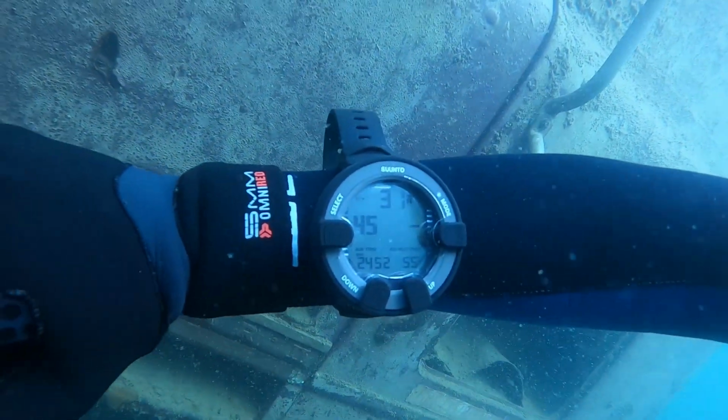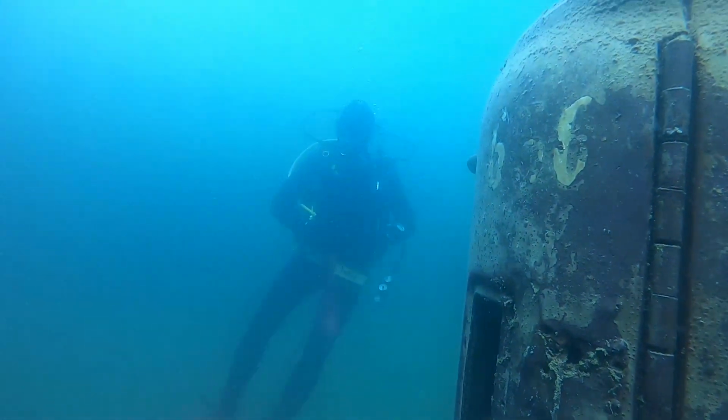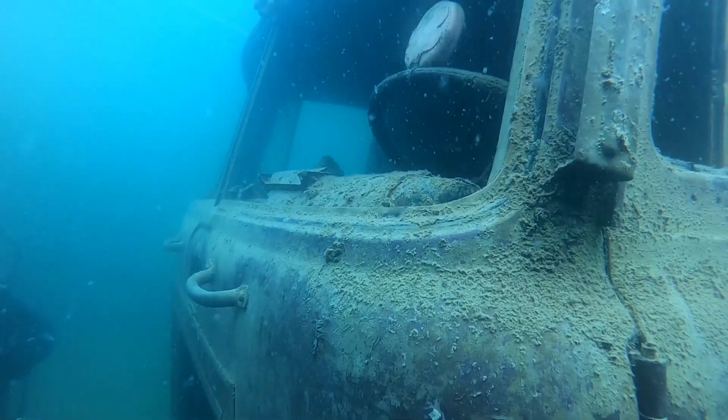31 feet down, 2,400 PSI left in my tank, 55 degrees. That's chilly, baby. You hear 55 degrees in the air? Yeah, it might be a little chilly. Trust me, water is a much different beast than air.